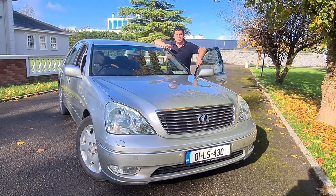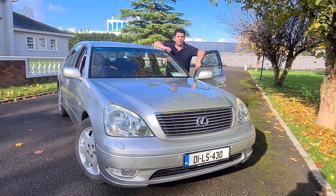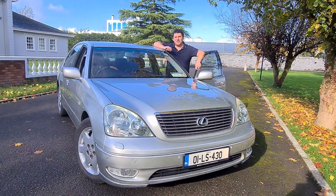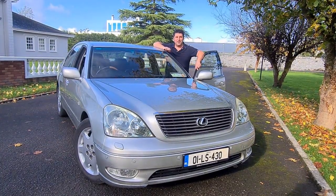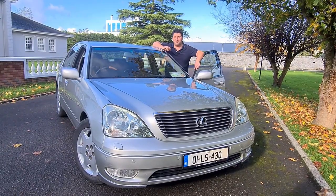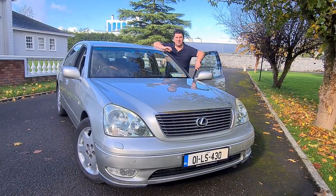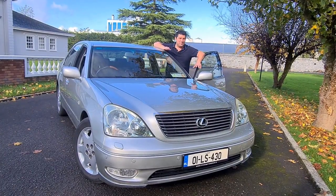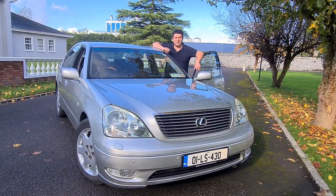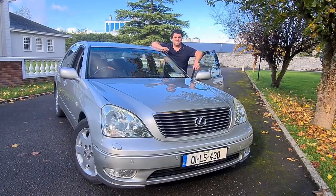This particular Lexus is a Mark III. As I said, it's the LS430, which means it comes with a 4.3 litre naturally aspirated V8. That means it's got 290 horsepower, an automatic gearbox, and about 320 pound-foot of torque. So plenty of get up and go, but that isn't what this car is about. This car is about wafting. But if you do put your foot down and fancy driving a little bit sporty, it gets up to 100 kilometers an hour in 6.7 seconds.